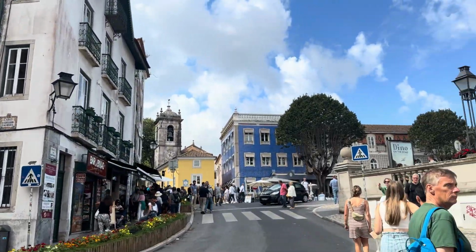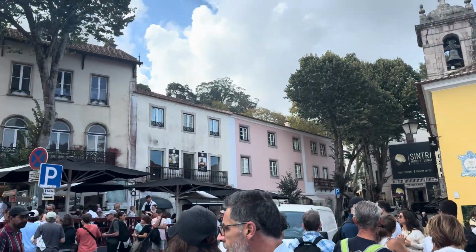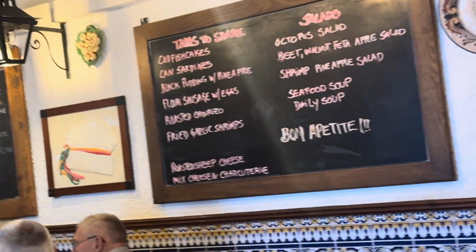Time to leave from Sintra Palace and go for some lunch. So we'll have some lunch because we have left from morning. So the guide is taking us to a famous place where we'll get lunch.